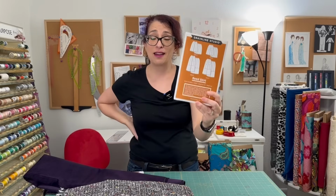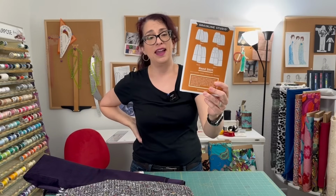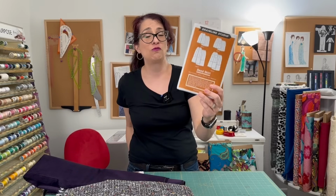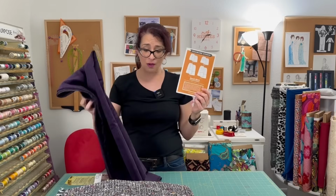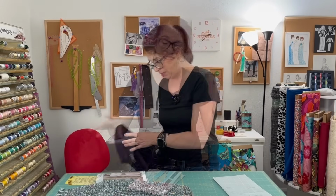Now, I found this pattern at the International Quilt Fest for $1, so of course I had to buy it. Jen was with me and she picked up some dollar patterns too from indie pattern companies, which is always kind of fun considering that the list price on this is $18. So that's something that will happen probably sooner rather than later, since the window to wear corduroy in Texas is very short and limited.